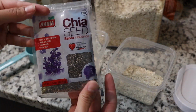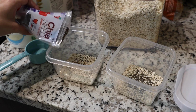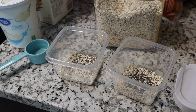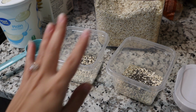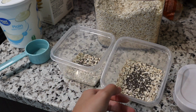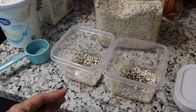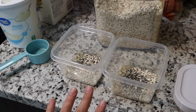Then we have some chia seeds here. You can also add almonds or cashews or granola at this time too if you wanted. However, I'm going to wait till the morning of to add in my cashews because I want those to be super crunchy with my granola so I can have the soft and crunchy texture difference.